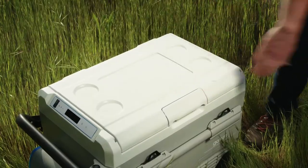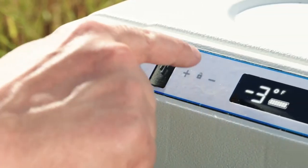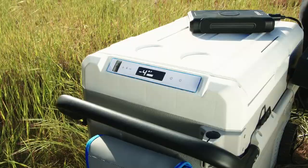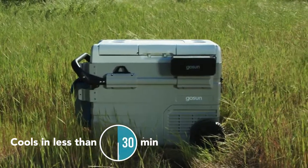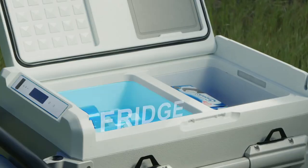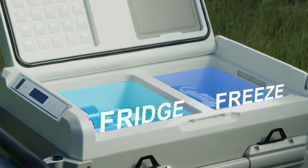The Chillest is awesome at getting things cold and keeping them there. Control exactly what temperature you want from -4 degrees Fahrenheit to 68 degrees Fahrenheit and get it down in less than 30 minutes. If only my mother-in-law could chill that fast, that'd be great. Two separate compartments now let you fridge and freeze simultaneously so you can enjoy your ice cream and your beer.